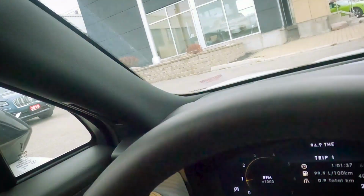So the system itself is actually going to turn on at any speed, but it doesn't actually become active until you hit about 62 kilometers an hour. Once you hit that speed, you're going to notice that those lanes go green, and that lets you know that the lane keeping system is now active.